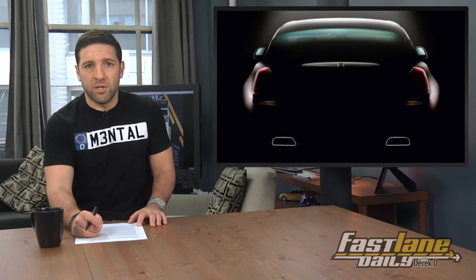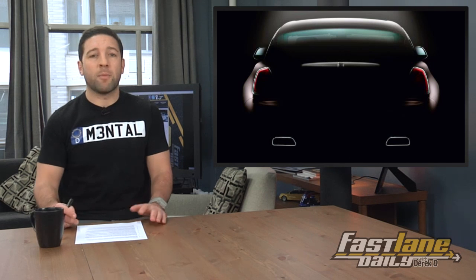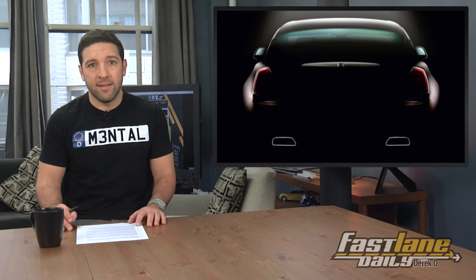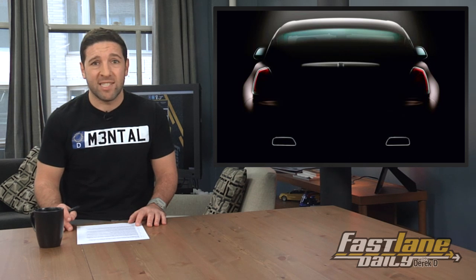Some quick Rolls-Royce news. They released another teaser of its upcoming Ghost Coupe, aka the Wraith, ahead of its Geneva Auto Show debut. The silhouette of its ass end doesn't show much, especially not the 608 horsepower 6.6-liter V12 that's in the front. And that monstrous engine is required to move this 5,000-pound behemoth forward. All right. Speaking of forward, let's move forward.